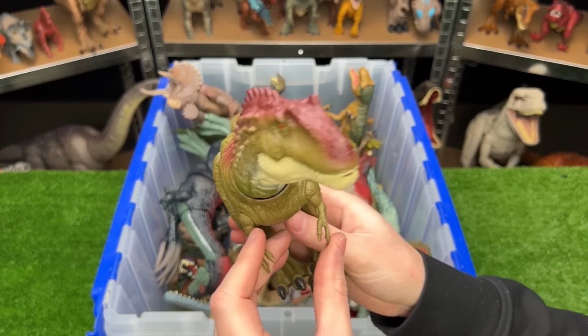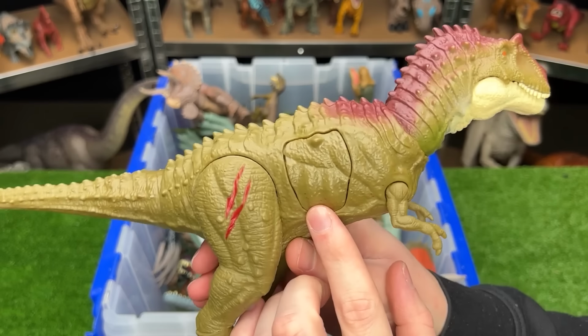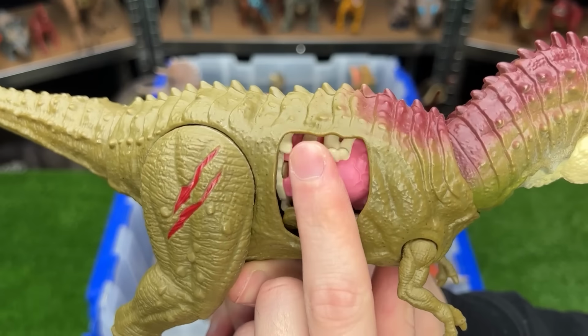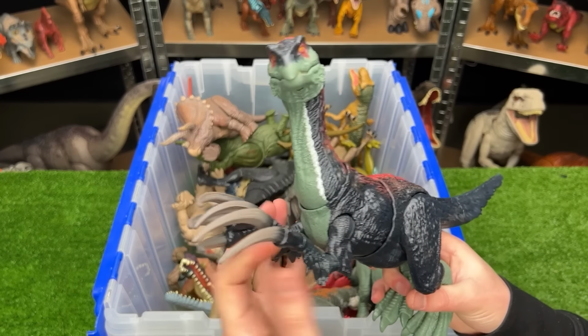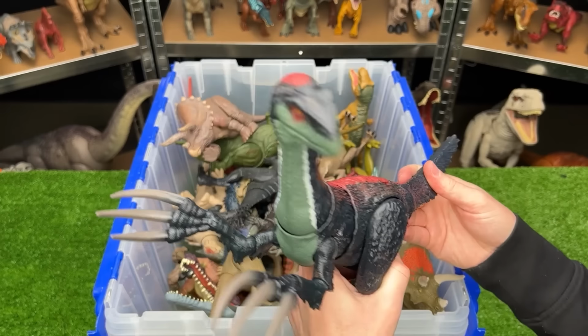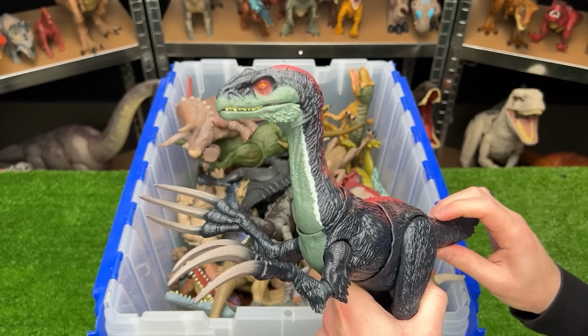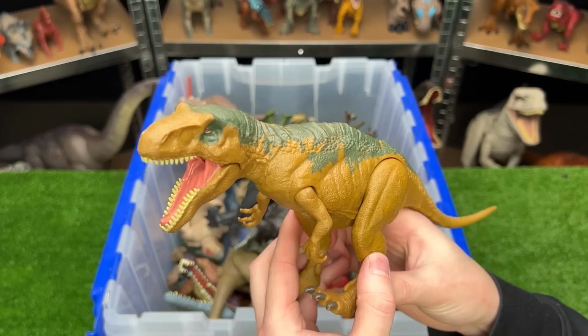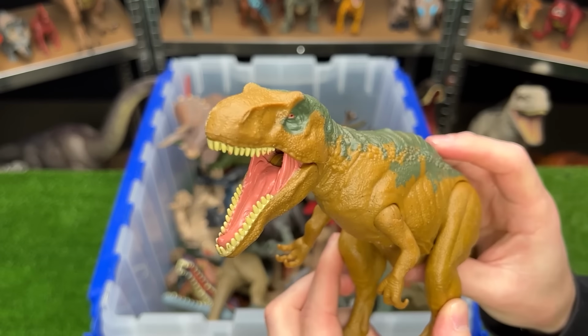Here is the Albertosaurus figure in the green coloring with the battle damage on the side that you can open and close. This big figure is the Therizinosaurus from Jurassic World Dominion. It features a tail that can move the torso around and a button for jaw chomping. Here is the Metriacanthosaurus figure in the yellow and green coloring, and it has a single action button on its back for chomping its jaw.